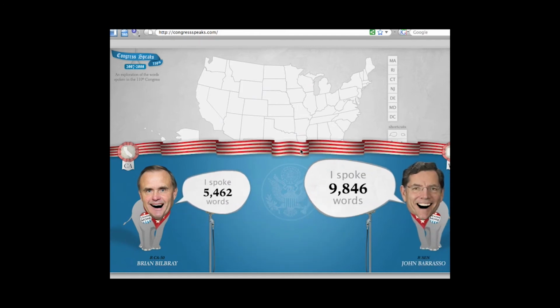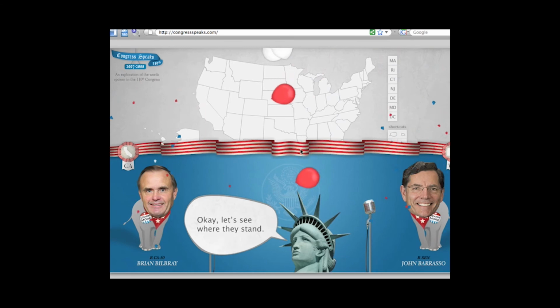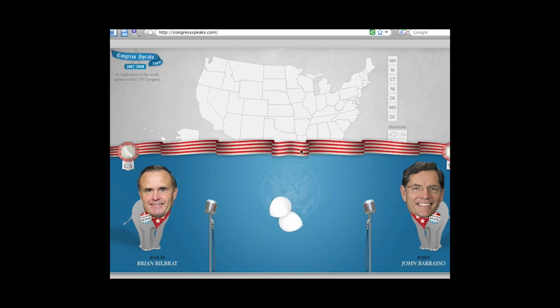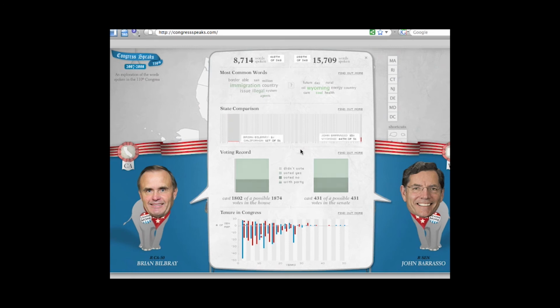This site gives us an easy, novel, and interactive way to see the views and voting records of our congressmen. I give it 4 gummy bears for design, relevancy, usability, entertainment, and interactivity.